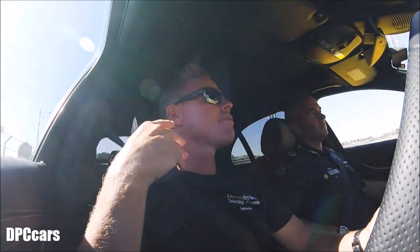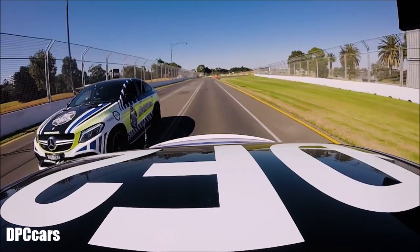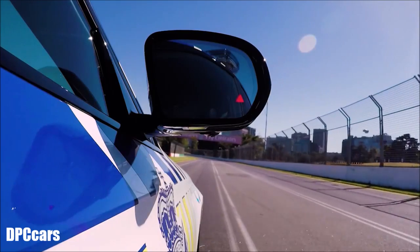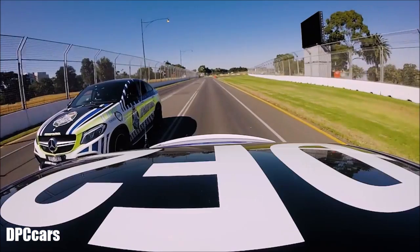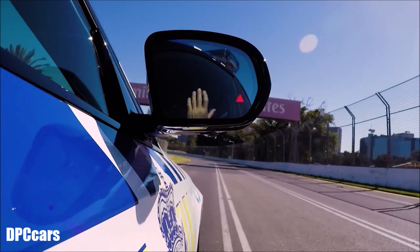Radars in the back of the car have the ability to determine if somebody's in your blind spot. And if somebody is in your blind spot, we'll get an indicator on the side mirror that'll tell us that somebody's in the blind spot. And if we try and change lanes while someone's there, the car will beep to tell us not to do that.